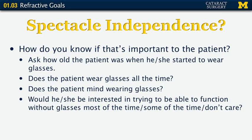Some people can't stand to wear glasses, and others are perfectly happy to wear them all the time. We want to know if the patient might be interested in trying to function some of the time, at least, without their glasses. Maybe all the time. Maybe they don't even care.